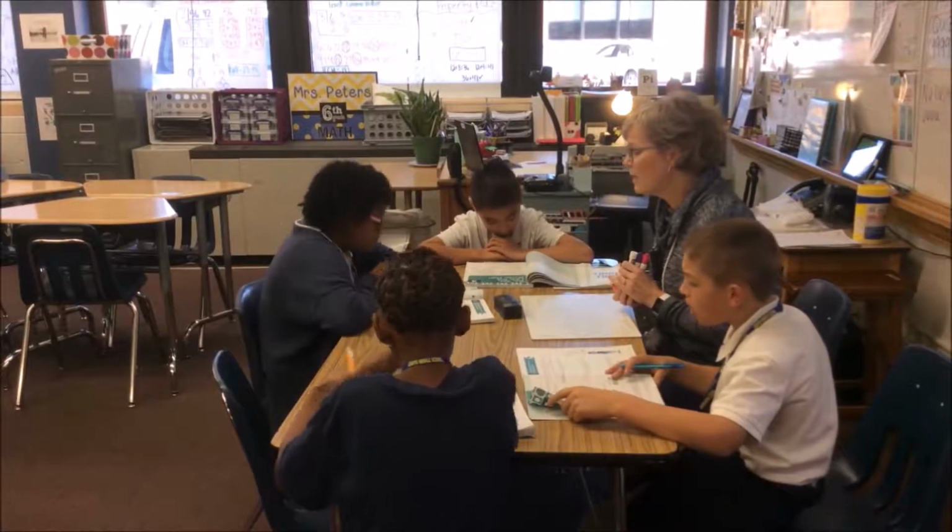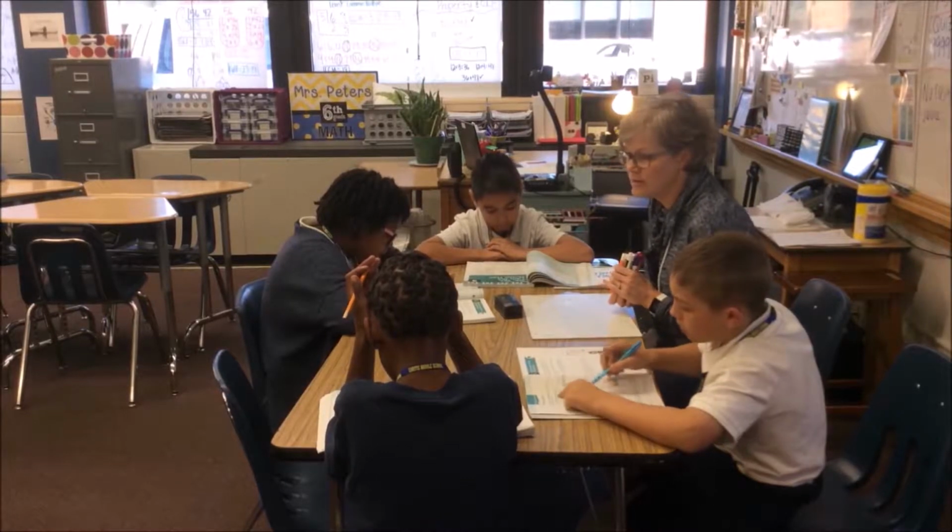I'm keeping track of any discipline in my room. I have my focus group table moved to the front of my room, and that has helped me to see a lot better what's going on in the classroom.